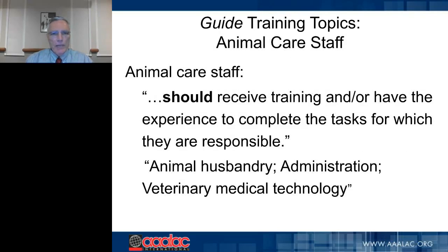The animal care staff, the husbandry staff, should receive training and have the experience before they even start working with animals. And when we talk about animal care staff, it almost sounds like it's a centralized function, but animal care staff may be under the guidance or supervision of an investigator, and therefore a decentralized program. Again, those core elements of training with oversight by the IACUC will be very important to ensure that the training of those care staff or individuals caring for those animals is sufficient.